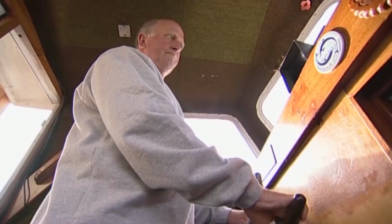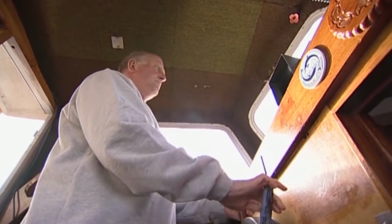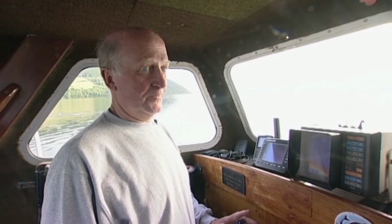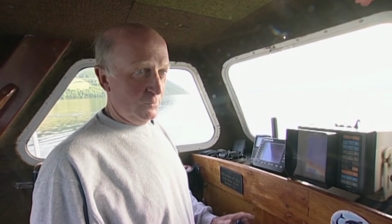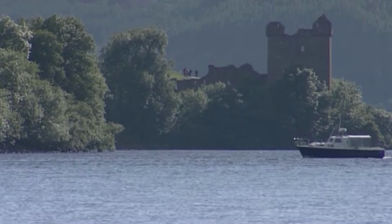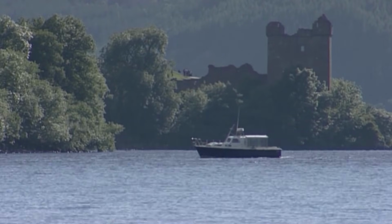It's the start of a long day, but Mingus knows that every now and again his search will pay off. Since I've been running this boat for the past 4 years, I've only picked up 2 targets, which have been sufficiently big to get me a little bit excited. So you can't afford not to be watching. We'll be returning to the sonar search at the end of the day to see if Mingus has any new evidence of the monster's existence.